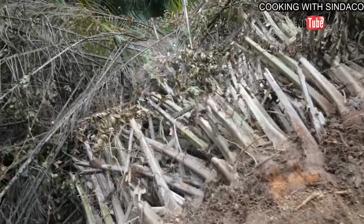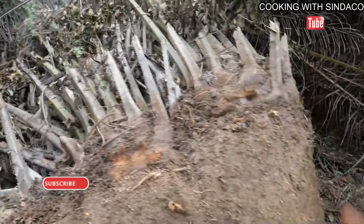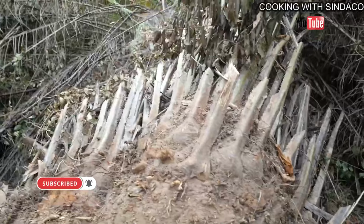So this palm tree here is four in one. You can see this is one, this is two, this is three, and the four at the back. Wow, my God is good.